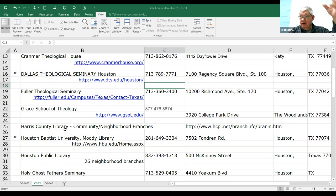Unfortunately, Southern Baptist Seminary closed their seminary that was on our side of town over here on Broadway for several years. And then they moved into Sagemont and then they closed it. Partly because they were having to cut back and partly because Houston Baptist University opened a seminary on their campus. So there really wasn't much point in having two Baptist seminaries in the same town.